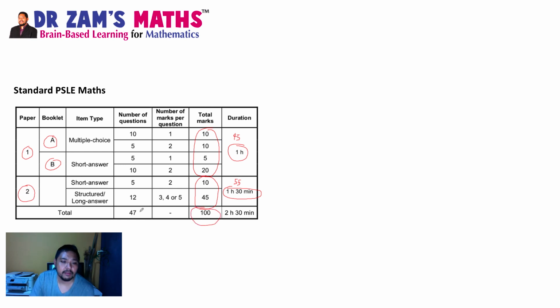Alright, and then the other thing for you to take note of is the total number of questions is fixed now, which is 47 questions. Alright, so multiple choice questions are what is known as closed questions, meaning your child has given options and has to pick one. Right, so for multiple choice, there are 2 kinds. One is the 1 mark ones and the one with 2 marks, right?